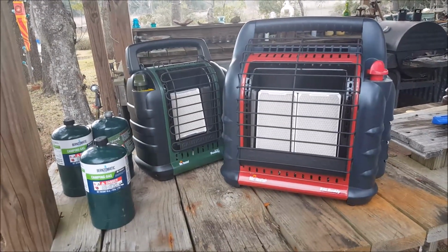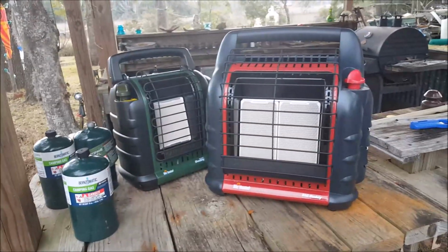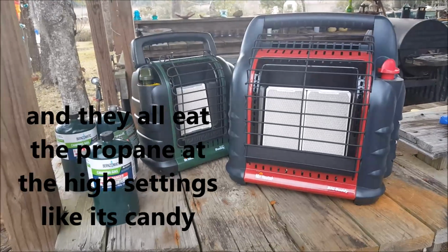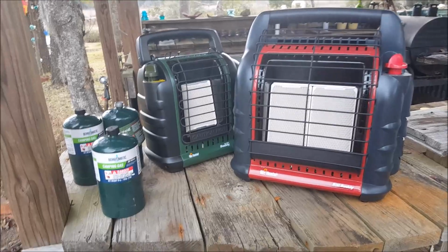And that's how we run it, is on the low settings. The high settings are just incredibly high, and I just don't have a need for that. But I really can recommend these things. Been running them quite a bit.